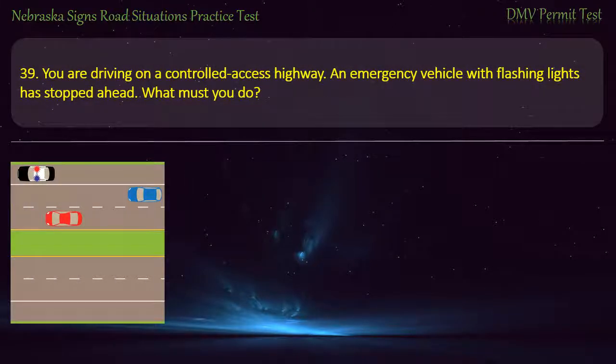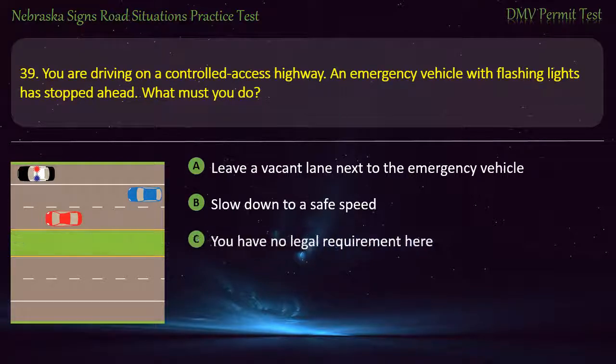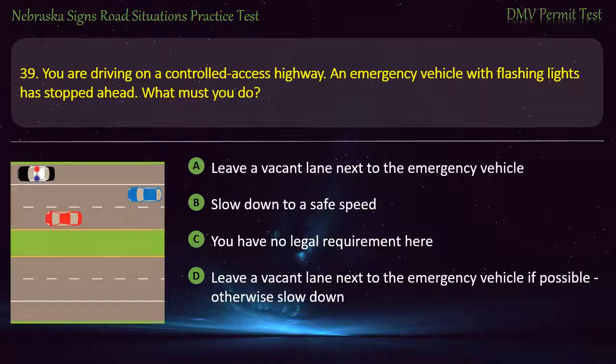Question 39. You are driving on a controlled access highway. An emergency vehicle with flashing lights has stopped ahead. What must you do? Leave a vacant lane next to the emergency vehicle. Slow down to a safe speed. You have no legal requirement here. Leave a vacant lane next to the emergency vehicle if possible, otherwise slow down. Answer. Leave a vacant lane next to the emergency vehicle if possible, otherwise slow down.